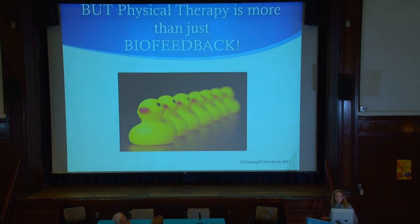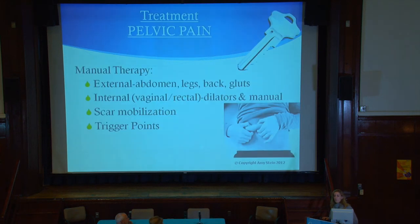But physical therapy is more than just biofeedback. A lot of people associate biofeedback with physical therapy for pelvic floor dysfunction. There's a lot more that physical therapists and the acupuncturists, if they're trained, can do to help pelvic and abdominal pain. Manual therapy to the muscles has proven to help with trigger points, scar tissue release, as well as connective tissue mobilization. And it can be internal or external. For our younger population, we obviously try to do all external treatment as well as other treatments that I'll go over.